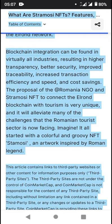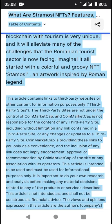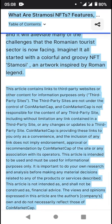Lastly, blockchain integration can be found in virtually all industries, resulting in higher transparency, better security, improved traceability, increased transaction efficiency and speed, and cost savings. The proposal of the Romania NGO and Stramosi NFT to connect the Aaron blockchain with tourism is very unique. It will alleviate many of the challenges that the Romanian tourist sector is now facing. Imagine it all started with a colorful and groovy NFT, Stramosi.